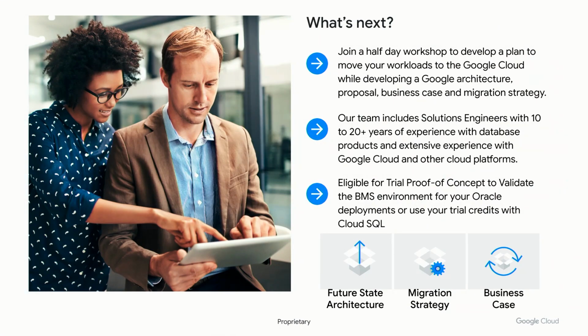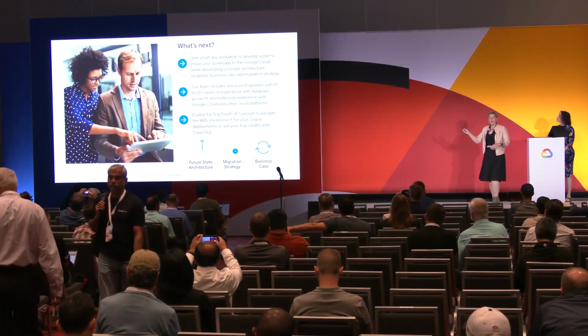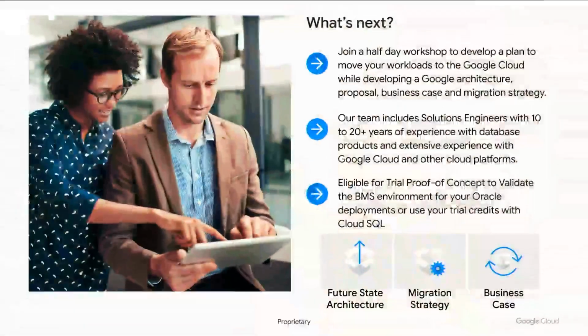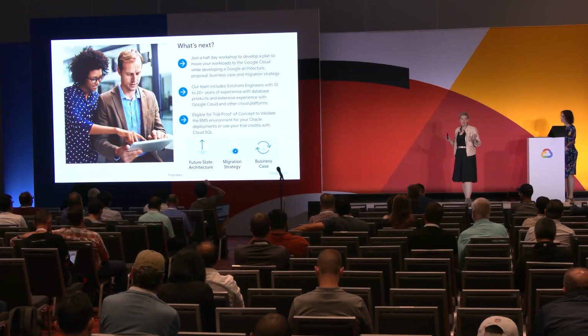You heard about our options for commercial databases, Cloud SQL, and Oracle. When you're ready to move into the future, we do offer support options and collaboration to define what the ideal path is for your business. We can join you for a half-day workshop, collaborative and in partnership, to identify how we move your workloads to Google Cloud through Google architecture. We'll partner with you to develop a collaborative enablement and commercial proposal for the TCO, ROI, and additional benefits that moving to the cloud and enabling these commercial databases can provide for you.